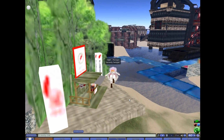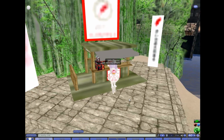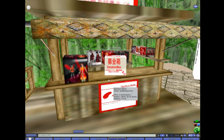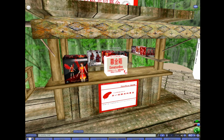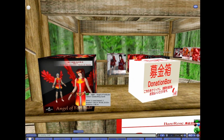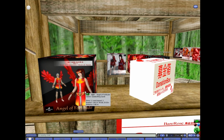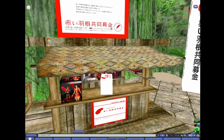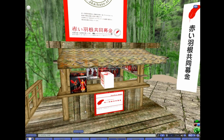Over here is the Red Feather charity booth. It has a donation box if you would like to donate to it. Around it are all these outfits that June has made for the awareness of it. They're all free. They're all mesh. If you'd like to check them out and support charity, you know, go for it.